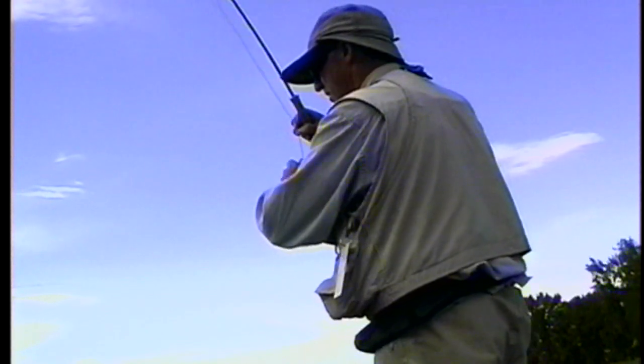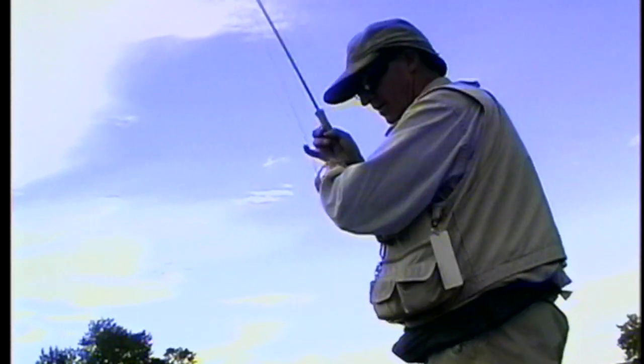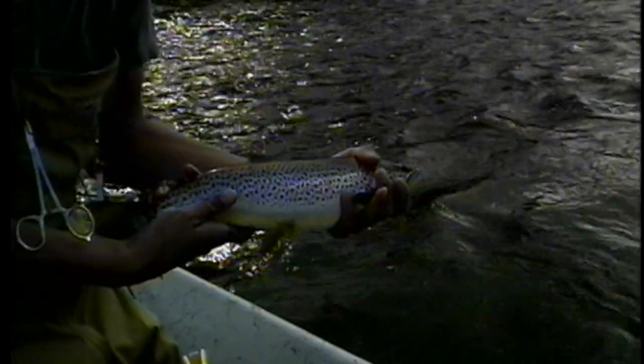Not real big, but I think it's a nice one. I think I said that before. Is that net handy there, Ben? Oh, it's just a little guy. Want to net him, though. Want to net him here? I think so. Scoot over here. Nice brown? All right. Oh, he's got energy. Hang on, go. Okay, let him go, buddy. He is good to go.